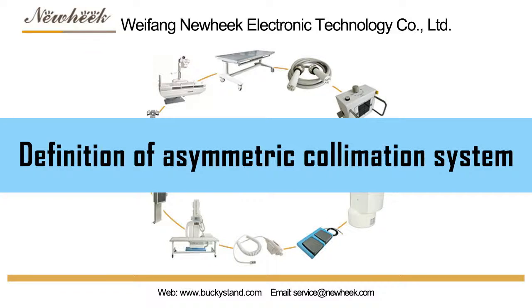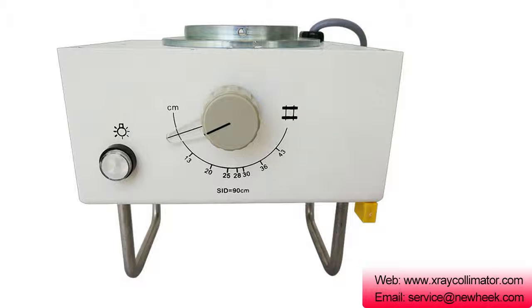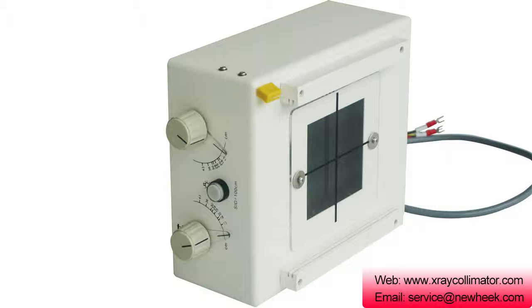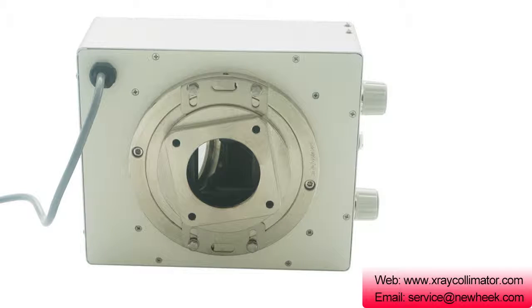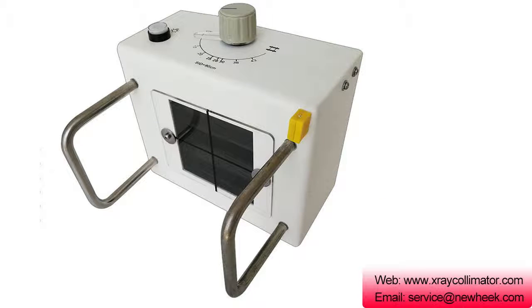In the clinical application, the asymmetric collimator system has been developed with the requirement of high treatment precision and application expansion. The asymmetric collimator still retains a pair of rectangular collimators for symmetric motion, that is, symmetric opening and closing motion with respect to the center, and a pair of, generally the lower pair, rectangular collimators that are asymmetrically opened or closed relative to the center.